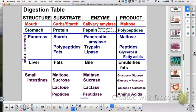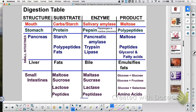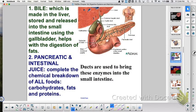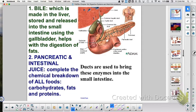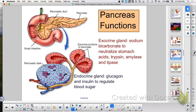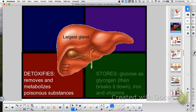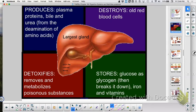Okay, and we talked about, in addition to that, low pH. One important thing is that low pH coming into the small intestines is counterbalanced. Somewhere in here I have the pancreas secreting sodium bicarbonate, remember that? Otherwise your stomach acid would burn your intestines. And here's that slide about the liver, remember this? So that's a good one, showing all the different liver functions.